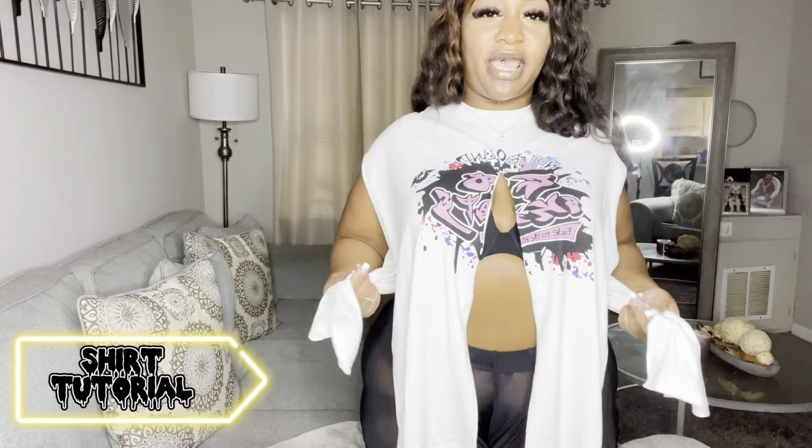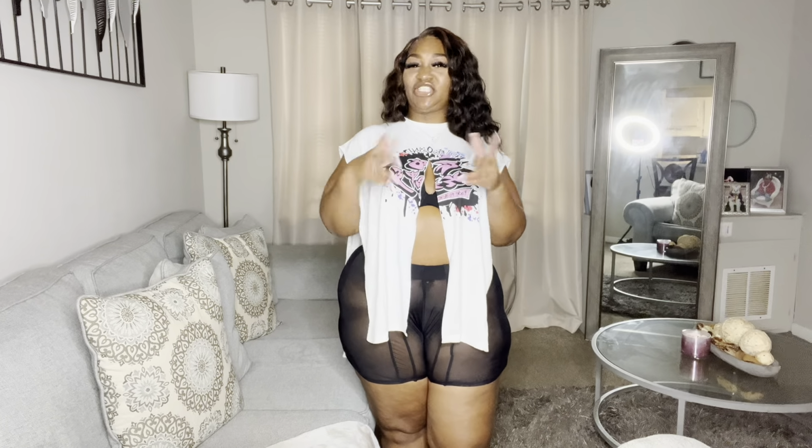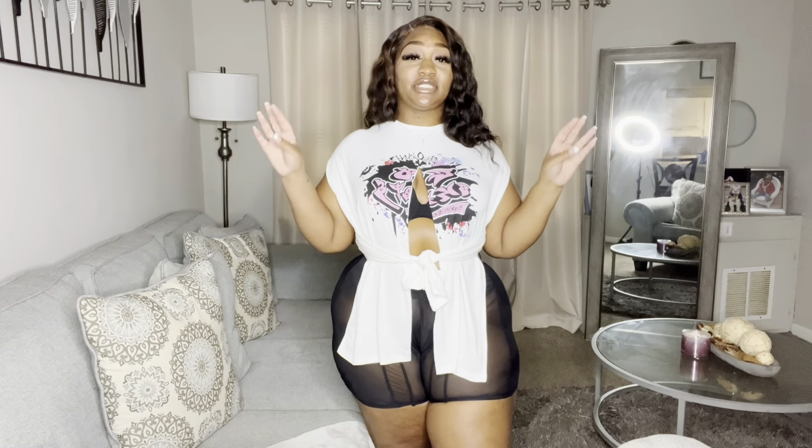All right, so let me just show you guys how to tie this if you want to tie it, because you actually can wear it like this, maybe. What y'all think? Drop down in the comments and let me know. I just bring the back two pieces forward because it's a split. Bring them forward like this, and simply do a bow. That's all, you guys. There we go. A cute little bow. I like to tuck it down. And adjust these little pieces right here, honey. I like this. It's so cute and so trendy.